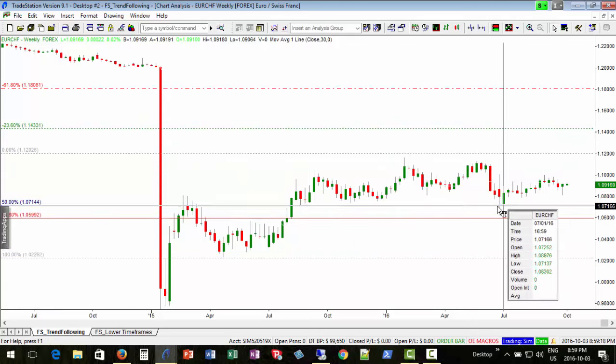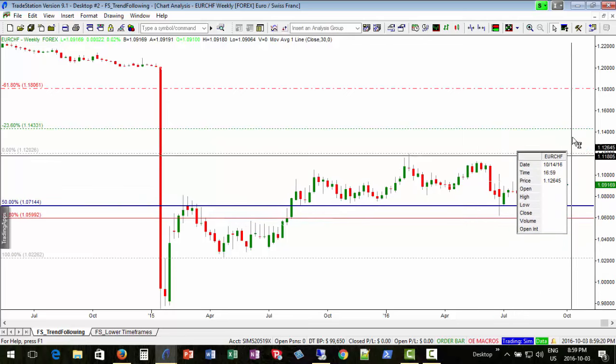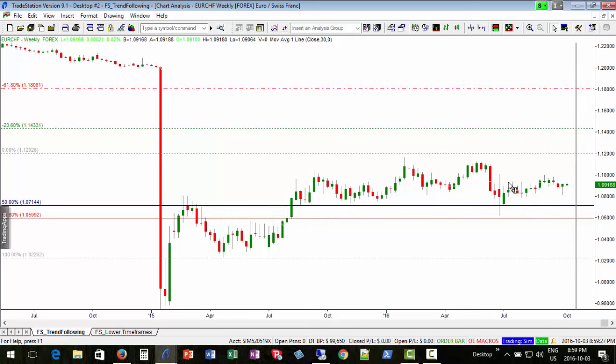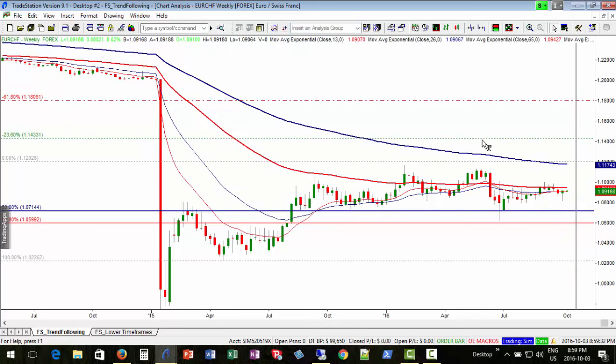And this market technically on the weekly time frame is pushing higher. And if that's the case, it's going to hit 114.33 at some point. Okay, so that's the technical case when we only consider the smart money.